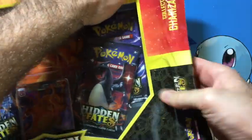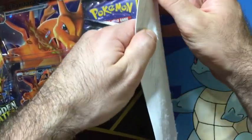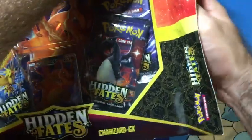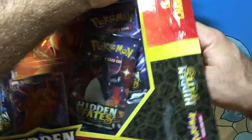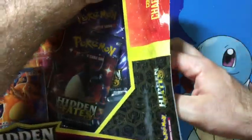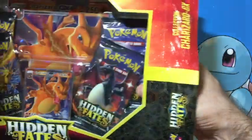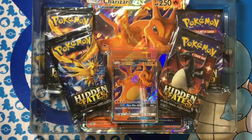And come on. It breaks my heart opening these boxes, though. It really does break my heart. Come on. Let's get these out. They're packaged so tight. It is crazy. Oh, come on. Come on, come on, come on. Work with me, work with me. Alright, here we go. That was faster than the one last time. This is pack number 2, guys.